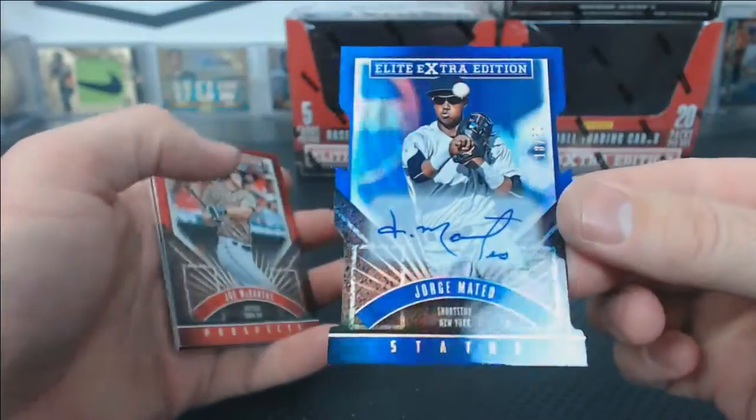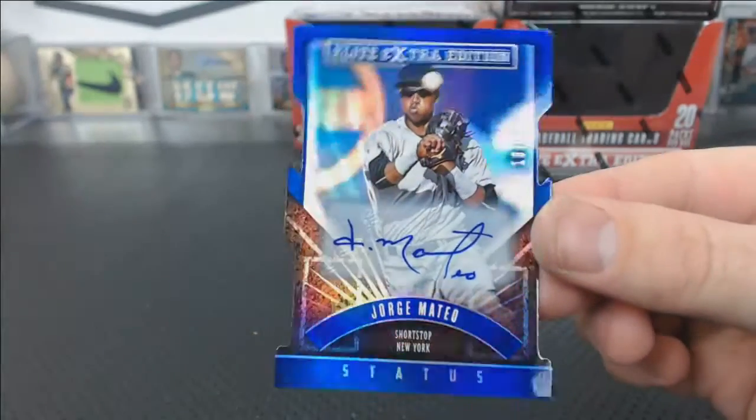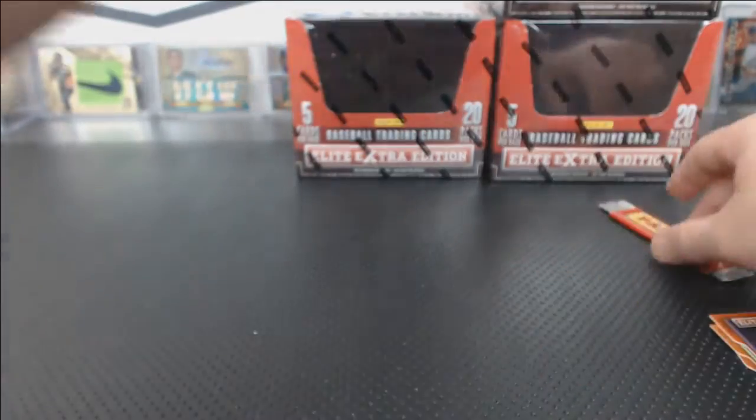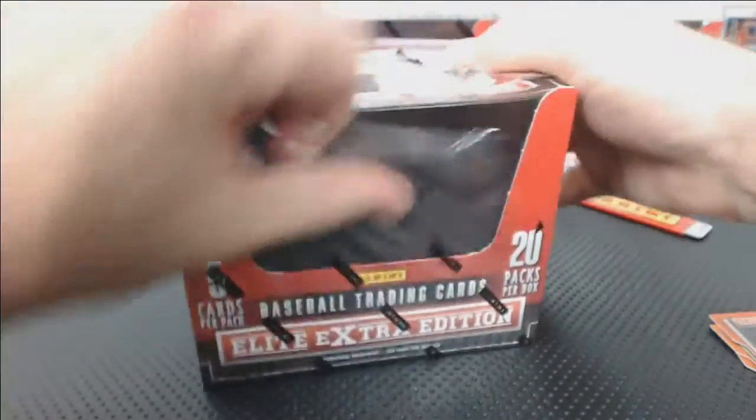Jorge Mateo for New York. Die cut auto to 50. Man, so many autos. Still 3 boxes left.